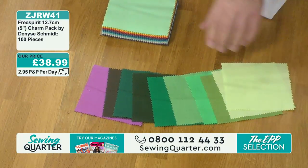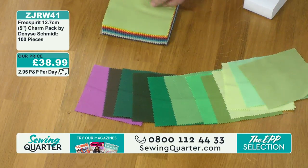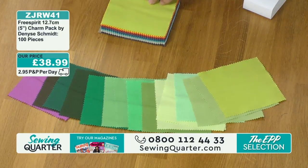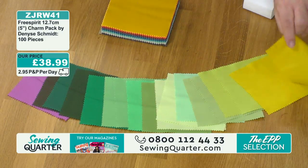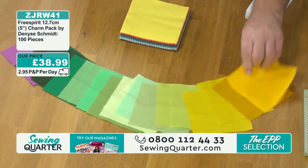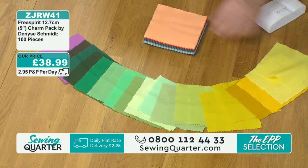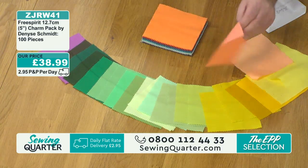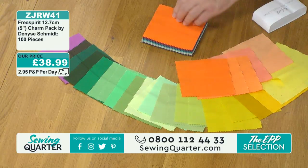Look, that's just the greens. I don't know what that pink one's doing there, just randomly at the top. Look at all those different greens. These are all in order, look, and we're going on to the yellow. Oh, the colours. This is where I get confused. I go to the paint shop and think, I don't want a blue paint, and then you see all the gorgeous colours. I could keep laying out like this. You get 100, look at that, for £38.99. 100 different colours. We love this.